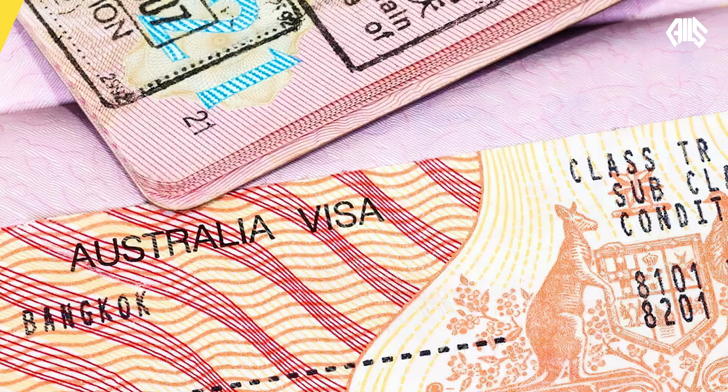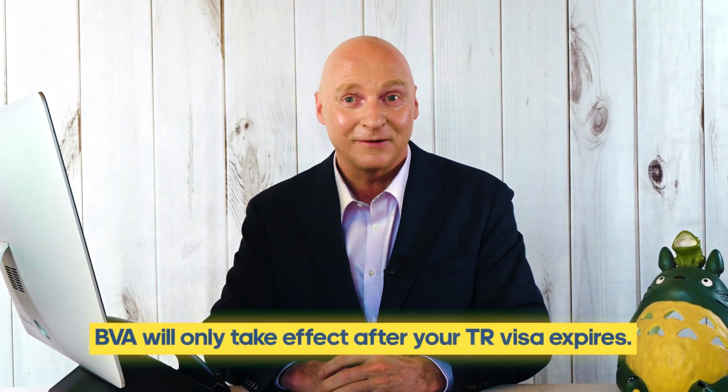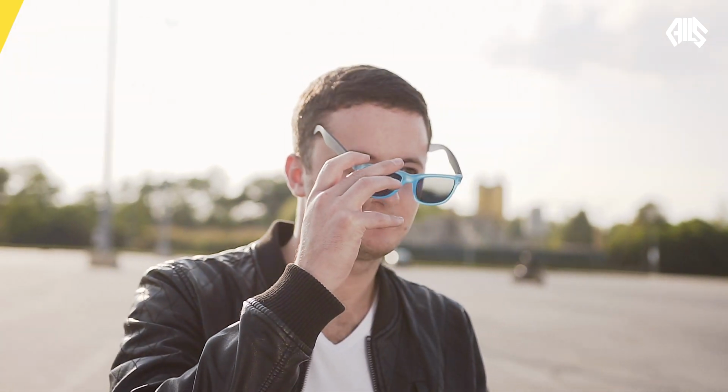When you lodge your 887 visa or the 191 visa in the future, you will be granted a bridging visa A, which has no conditions upon where you live, work or study. However, that bridging visa A will only take effect after your temporary resident visa expires. Those who had their 489 visas enlivened can now disregard condition 8539 as long as they applied for the 887 visa before their original 489 visa expired.